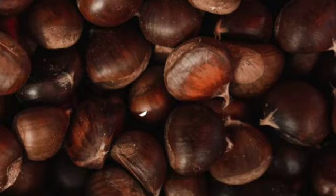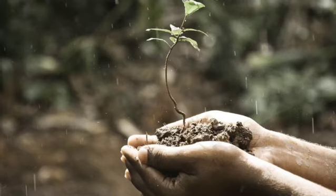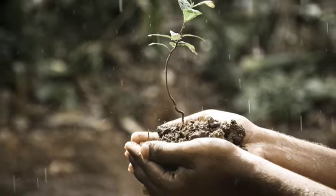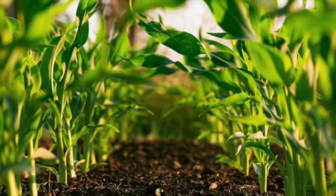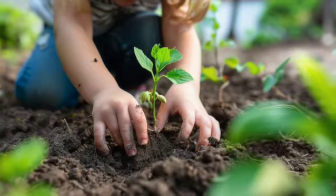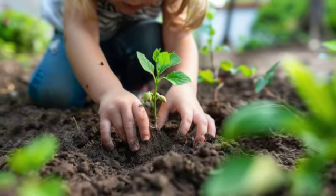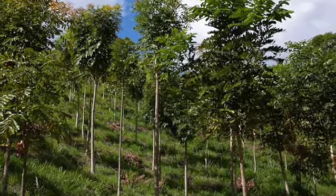8. Tree nuts, e.g., chestnuts. Why they're carbon negative? Nut trees sequester carbon throughout their lifespan. Chestnuts, in particular, require less water and inputs compared to almonds or cashews. Water and input requirements: require moderate water, far less than almonds. Minimal need for fertilizers and pesticides in well-managed systems.